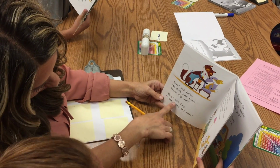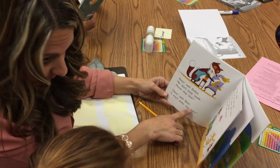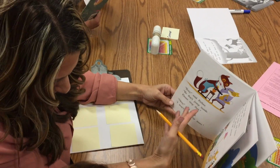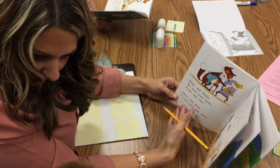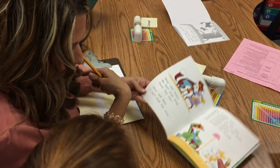Here's what I loved that you did when you were reading. You were like, that doesn't make sense, right? And you went back and you fixed it. Because if we read and it doesn't make sense, is that going to help us? So that's exactly what good readers do. When it doesn't make sense, they go back and fix it. Very good job.